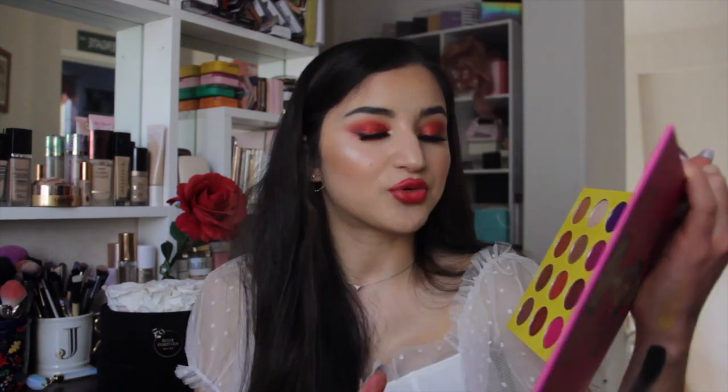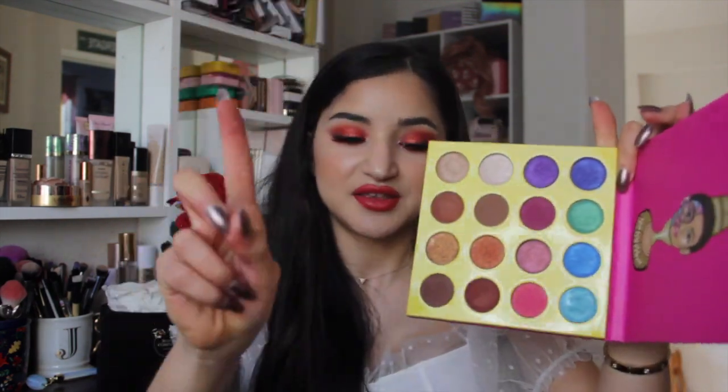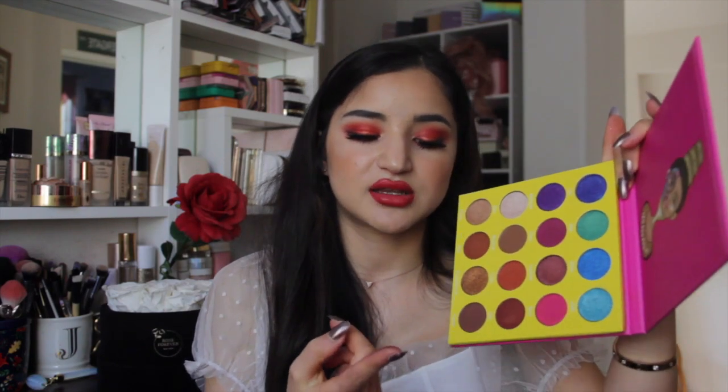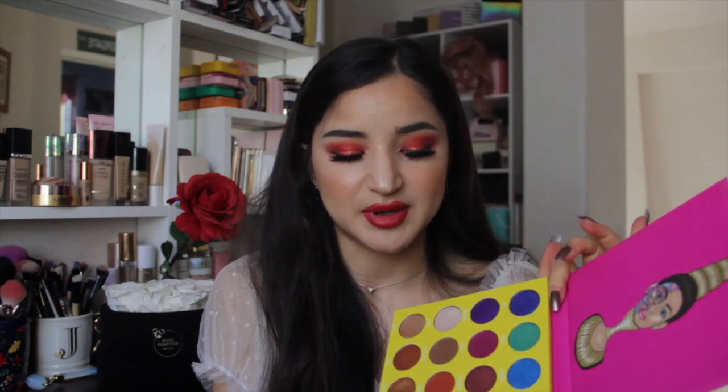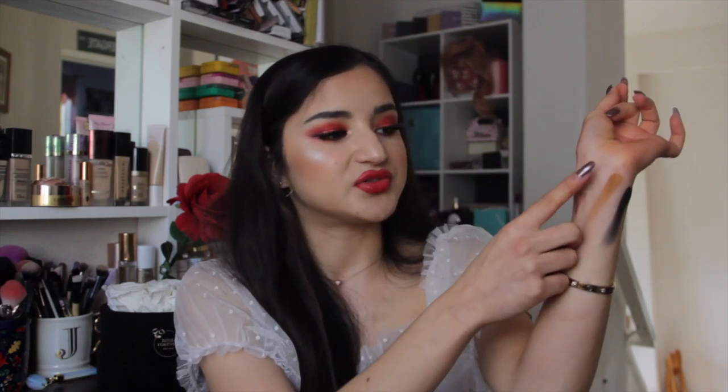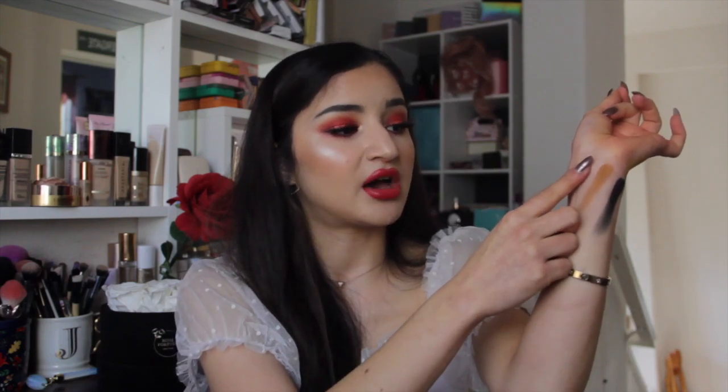Juvia's Place Masquerade Mini Palette. Of course my favorite shade in this palette is the most neutral one, but it's anything but that because it's so perfect. Casablanca down here, nice copper shimmer shade. Looks like nothing special, honestly. On the finger, okay, it's shimmery, but, and I'm gonna do it over my temporary tattoo so you can just see how much it covers.